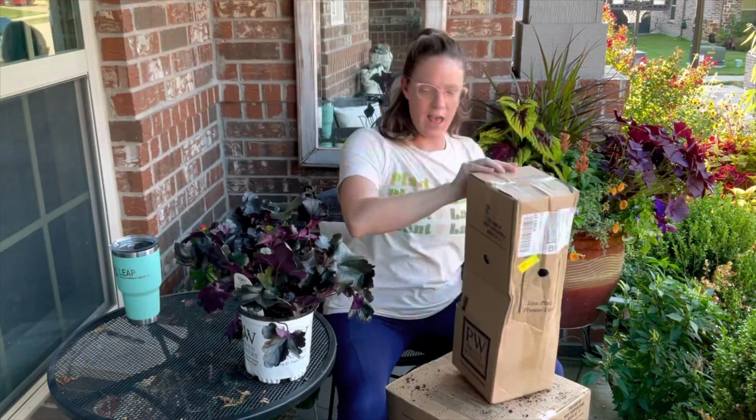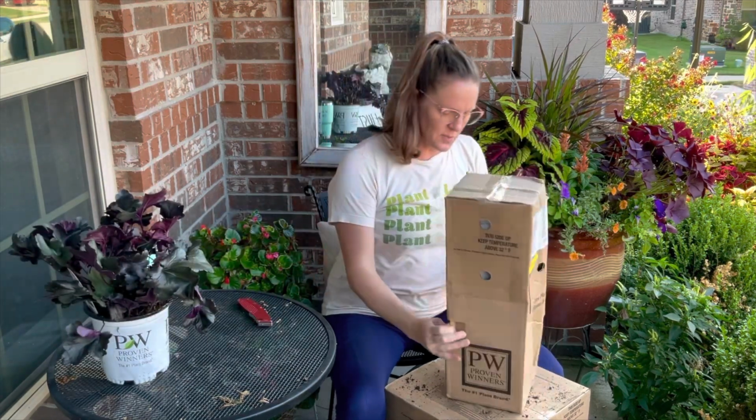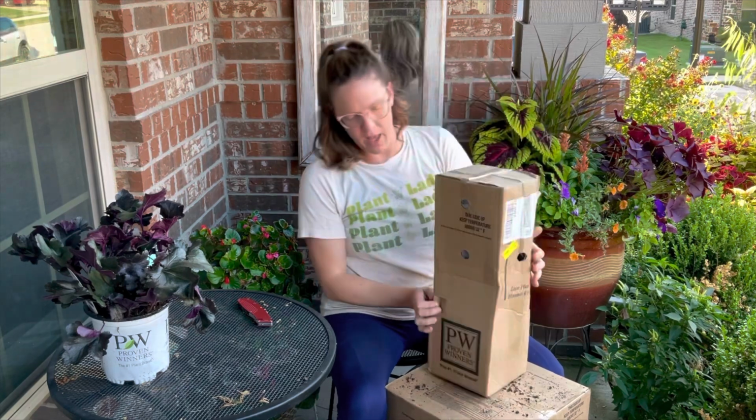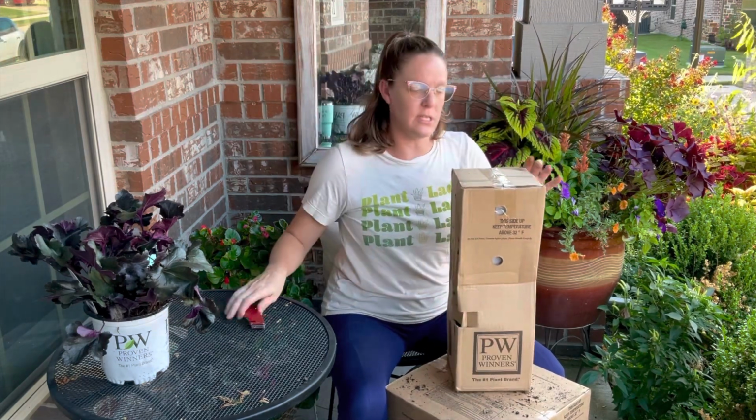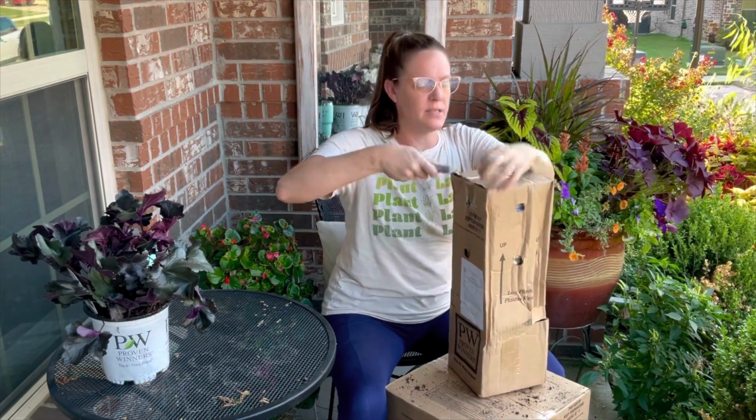Let's switch to the other single. This one looks like it got a little bit crushed in the mail, if you guys can see right there. So it'll be interesting to see what the plant looks like. So let's see how it did in the process.